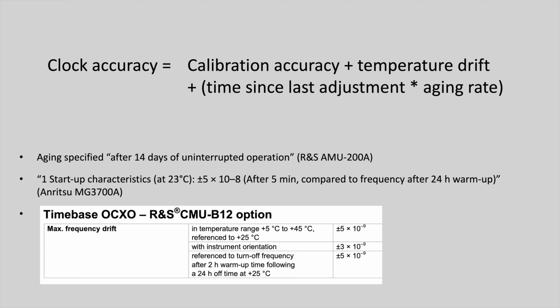And one of my devices, as you see it here, a CMU, also talked about a maximum frequency drift with instrument orientation. I don't know what that means, actually. I was looking around a little bit and didn't find it. Anybody that knows, do post it. What do they mean in the spec sheet that you have increased accuracy if you do instrument orientation, and what does that exactly mean?